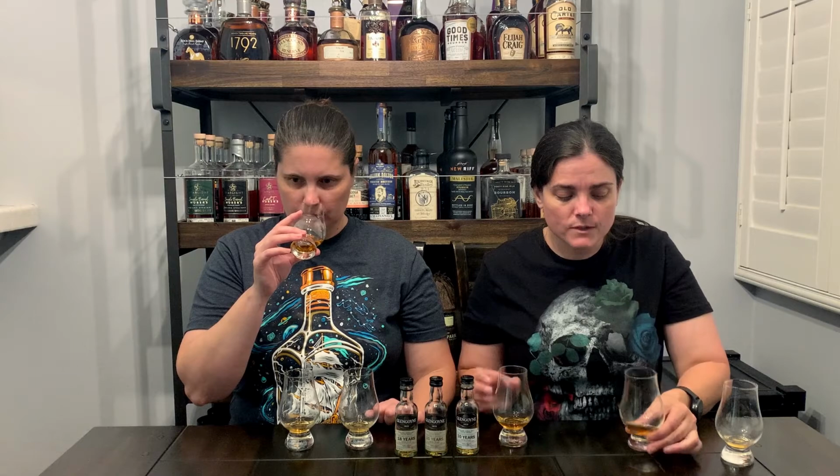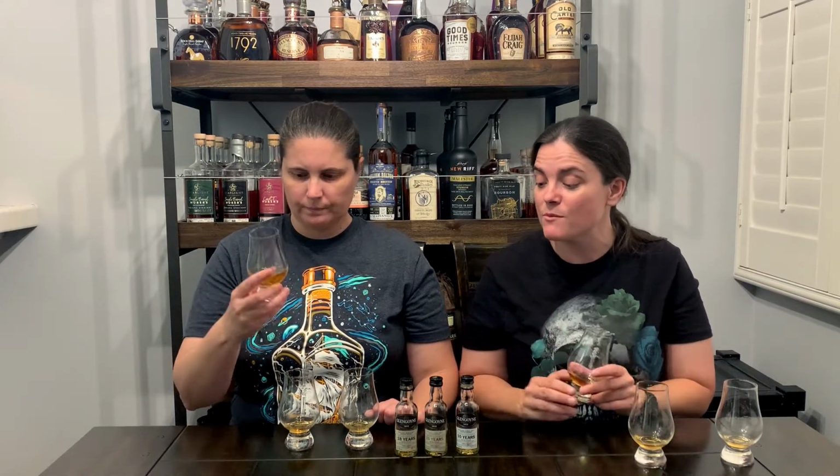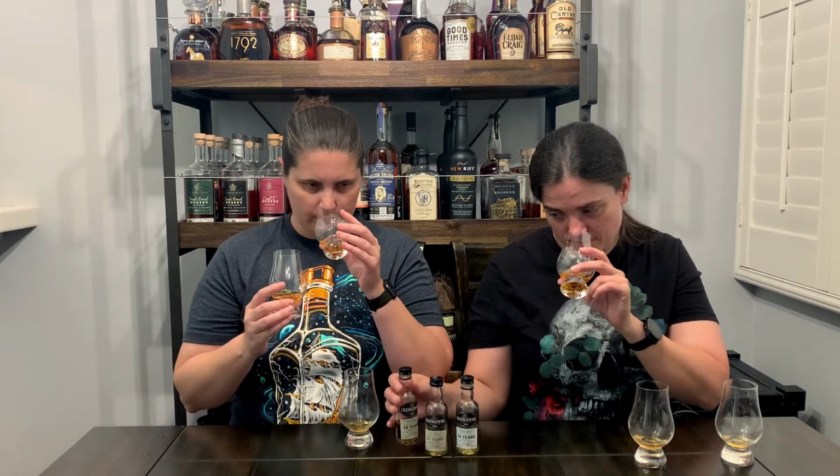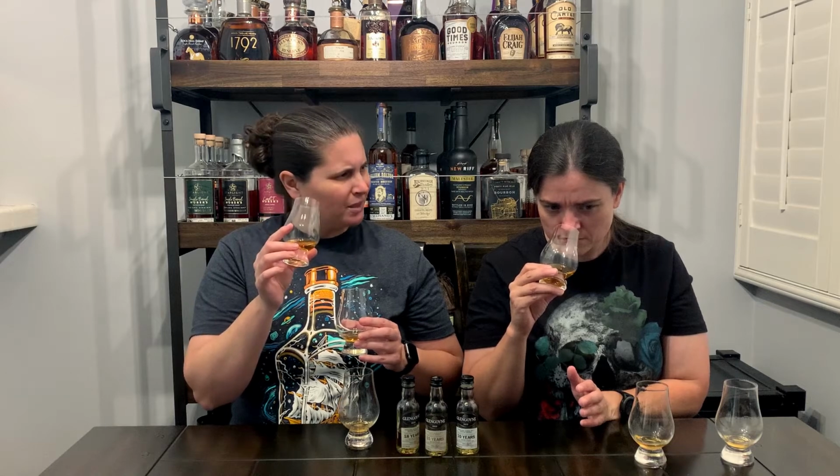This is the 18. Okay, we're moving on to the 18. I forgot. So going up just 3 more years. I could tell the difference side by side, actually. It's fruitier. The 15 is floral and the 18 is fruity. Fruity, but the sweetness on it is more like a slight butterscotch sweetness, right?